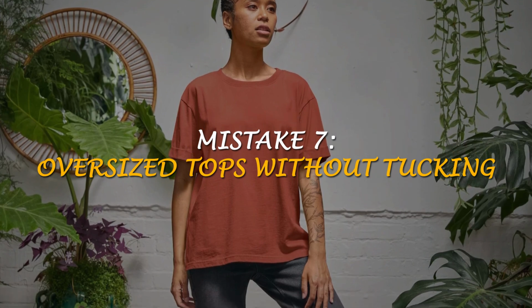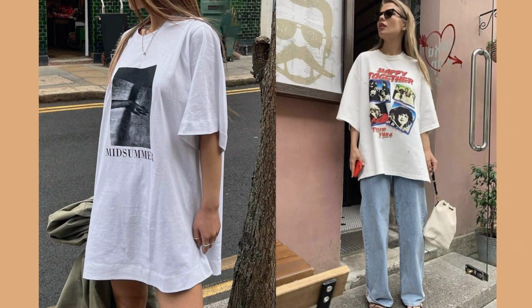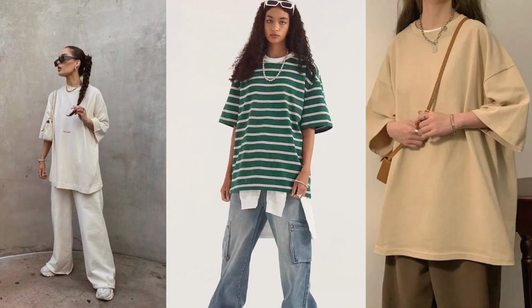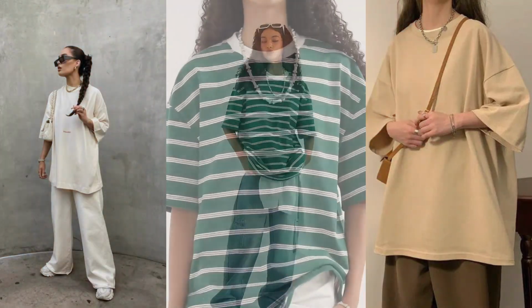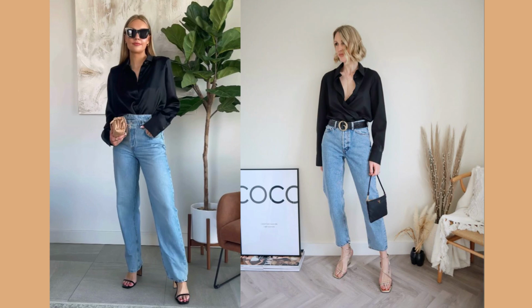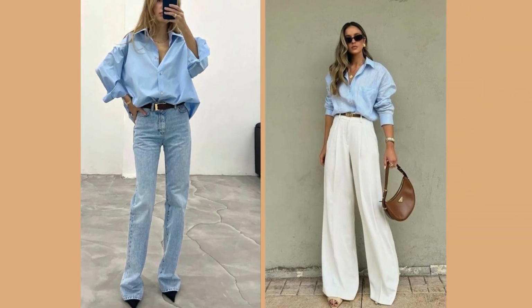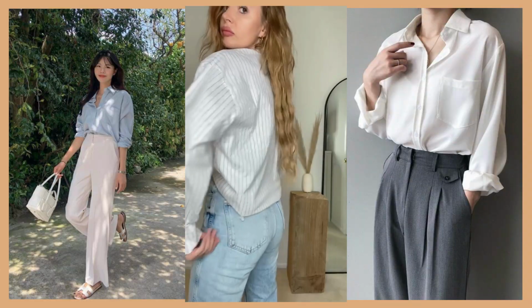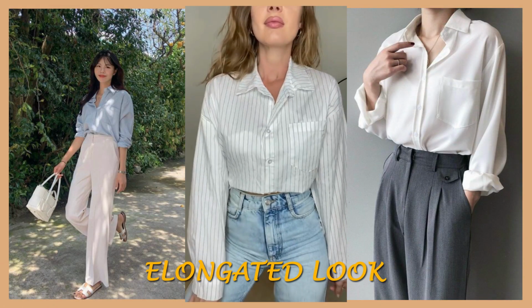Mistake 7. Oversized tops without tucking. Problem: oversized tops that aren't tucked in can overwhelm your petite frame, making you look boxy and shortening your legs. The extra fabric hides your natural waistline, breaking your body's proportions. Always tuck in your tops, whether it's a full tuck or a French tuck, just tucking in the front. This defines your waist and creates a balanced, elongated look.